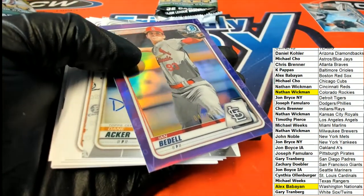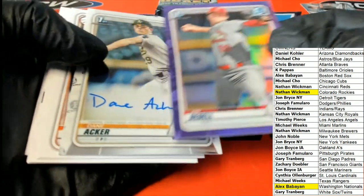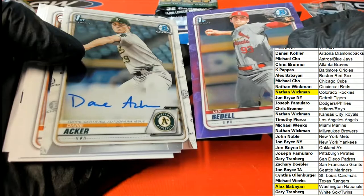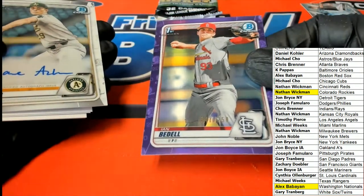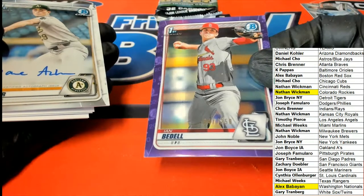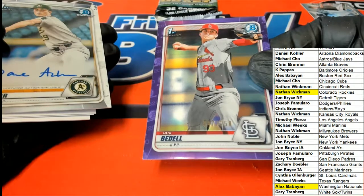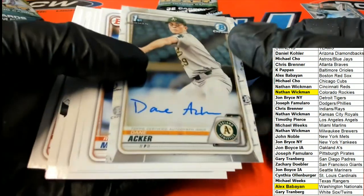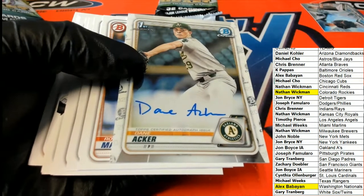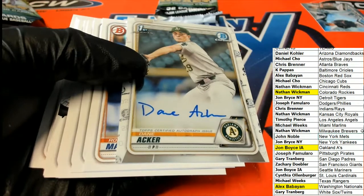Our autograph is going to be a Dane Aker. A's. So we got the purple parallel for the Cardinals owner. Cynthia O. Number to 250. CO. 47 to 250. Oakland. John V. Congratulations.